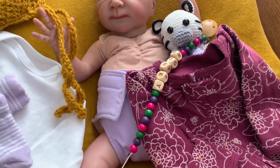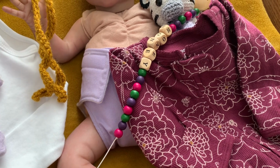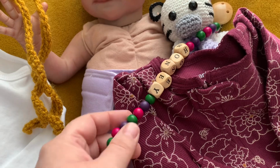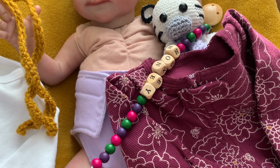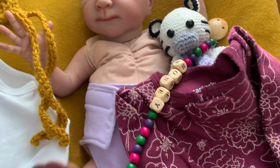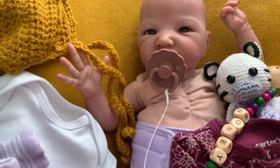I love to snuggle this baby. And this is her sweet little passy clip that April's daughter made for her that says honey on it. And I love the colors she chose. The hot pink, purple, and green is one of my favorite color combinations. So I love her passy clip. And her little passy is a little flower. Look at that.